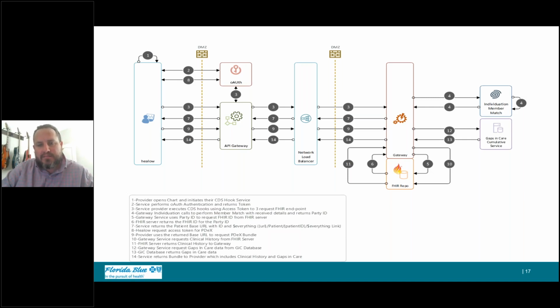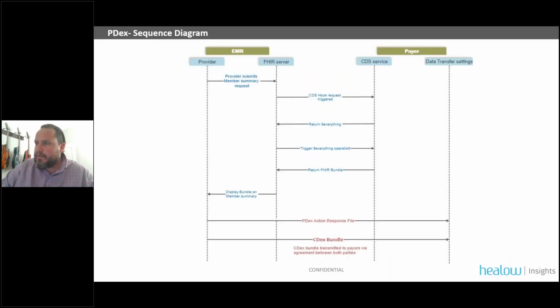We do go through some load balancing to make sure that our multiple server boxes are appropriately utilized evenly. We have our internal gateway as well that maps all of our clinical data for our FHIR server and FHIR repository. And as I mentioned before, we do our individuation and our member match so that we are obviously talking about the right member. But utilizing the OAuth security module, we will limit our $everything to apply to the appropriate scopes for security. And on that note, I will be handing it over to Farheen to talk about some of the additional sequencing.